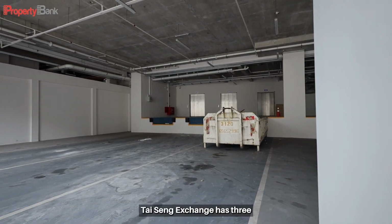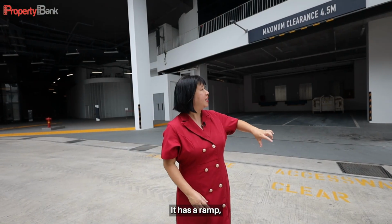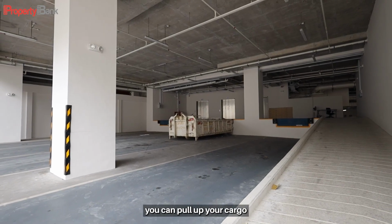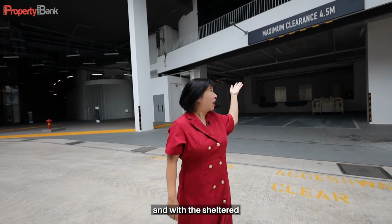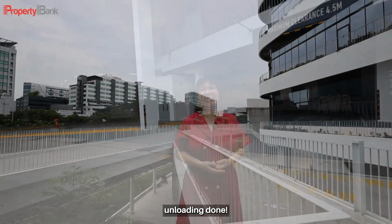Tai Seng Exchange has 3 service lifts and 4 loading bays with dock levelers. It has a ramp, you can pull out your cargo, and with the sheltered loading bay, rain or shine you can have your unloading and loading done.